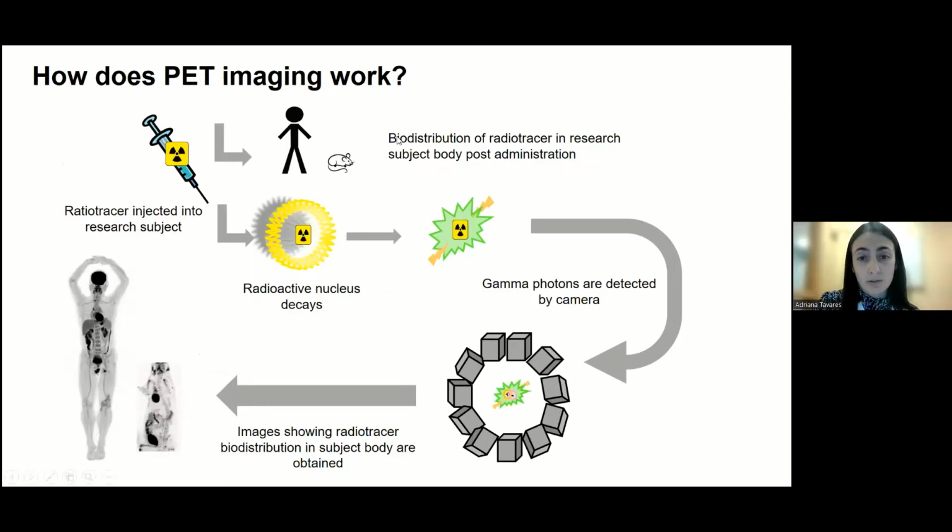And from that, we have a biodistribution of the radiotracer in vivo in that research subject that we can track because the radiotracer contains a radioactive isotope that is decaying. And as that decays, we're able to detect the gamma photons that are produced through the decay process. And that is done by using this camera here, which is basically the PET camera. And those images are then reconstructed and processed, and the final result is what you can see here on the left-hand side corner. This is an image from the total body PET scanner that I mentioned before, and this is an image of a mouse that we collected before. And these are 3D images, as you can see here, which is always very, very handy for us to look at in detail across all the different organs.